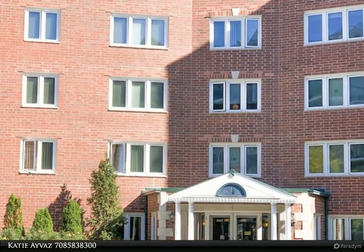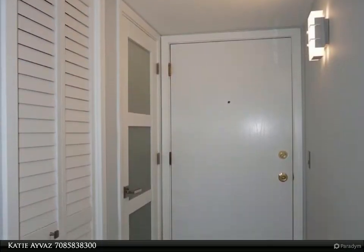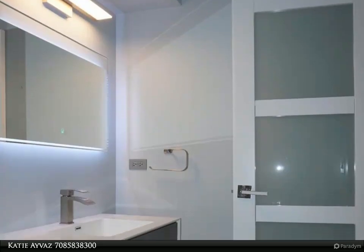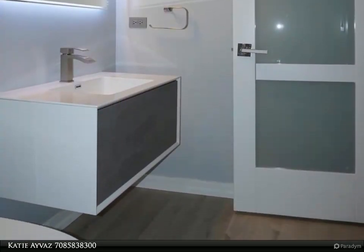Posh and modern designer unit is move-in ready. Every possible upgrade, from built-in surround sound system to touchscreen technology, awaits your convenience. Open concept floor plan. Entertainer's dream kitchen with stainless steel state-of-the-art gourmet appliances.